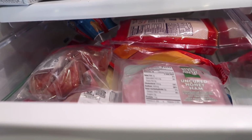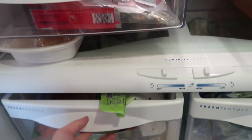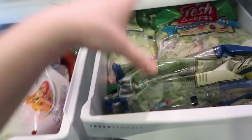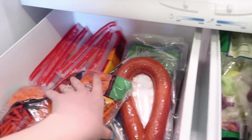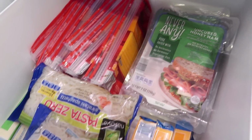So if it's opened, we put it in here so we know to look in here first. And then I just went shopping today, so these are overflowing. Normally all the produce goes in here, but it's overflowing right now, so it went into our cheese and meat drawer. So this is where we put all the unopened meat and cheese.